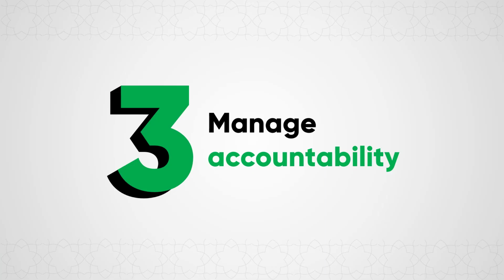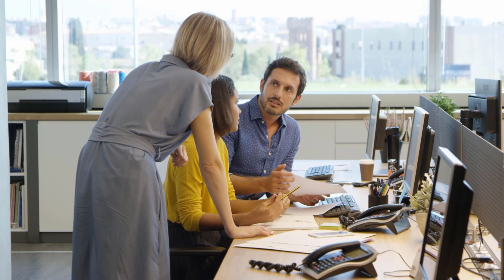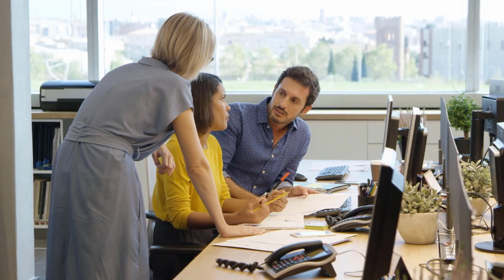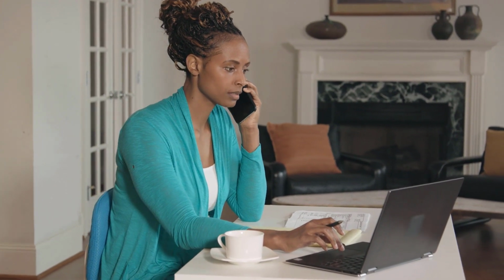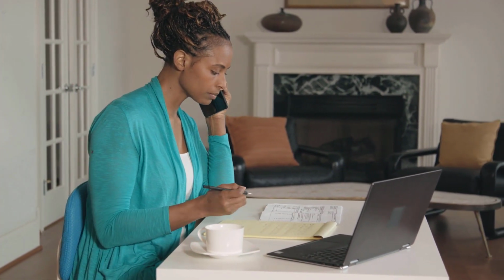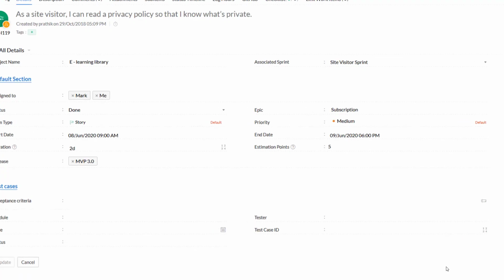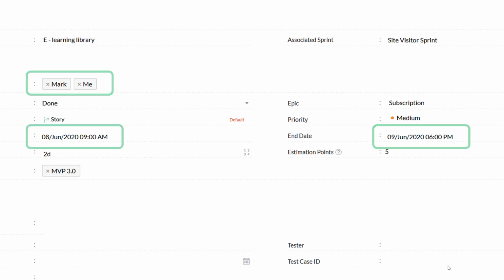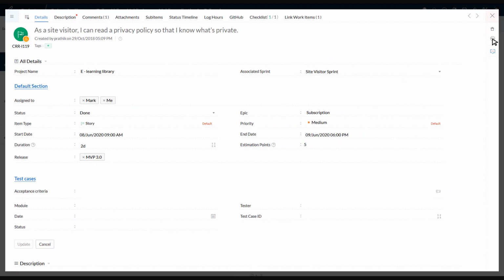Step 3. Manage accountability. Following up on work without seeming like a micromanager can be a tough balancing act, especially when everyone's remote. When things get delayed, finding out the bottleneck becomes all the more harder. In Zoho Sprints, you can make it clear who owns what and when it is due. You can see what changes were made to each work item.